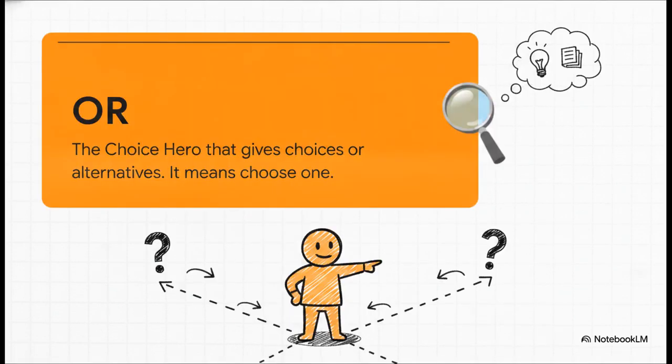Moving right along to the choice hero, or. Picture or standing right on a fork in a path, pointing left and pointing right. You can't walk down both paths at the exact same time, right? Or asks you to pick just one path. Whenever you must make a decision, or is exactly the connector you need.